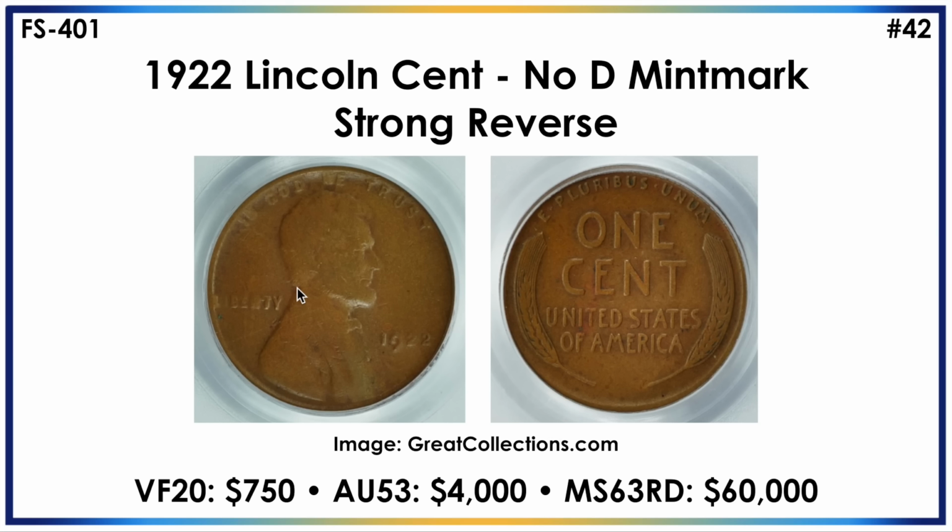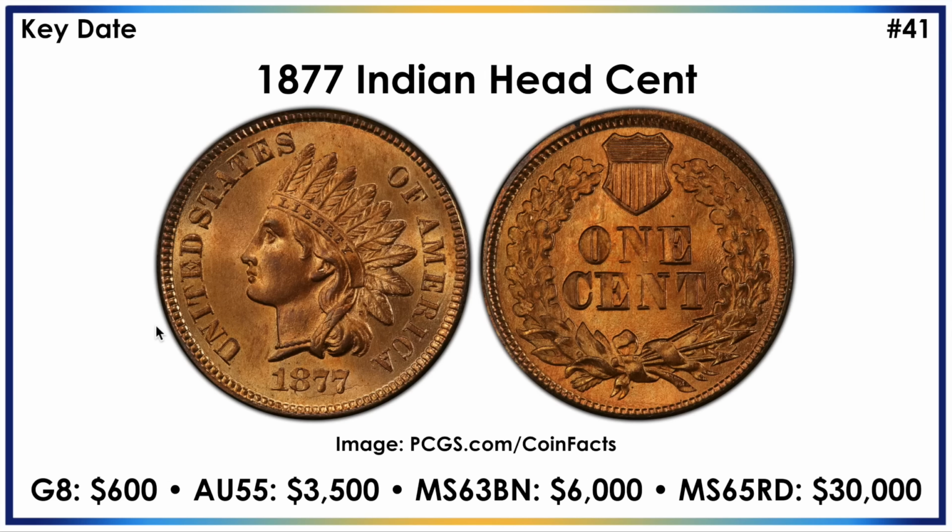These don't come in really nice condition, but they are quite a valuable coin, and a key date Lincoln wheat penny. 1877 is the big date. I know I talked about pre-1879 and back, but 1877 is the really good date for the Indian head cent series. And in really worn conditions, you're still going to have at least $1,000. So it's a great key date to look for.